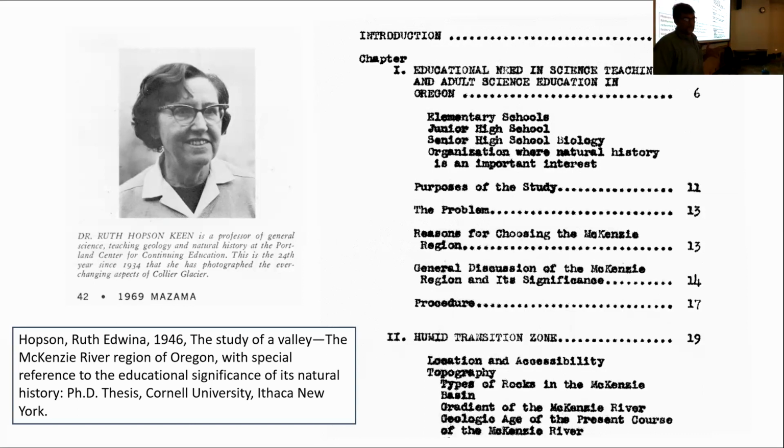And some of these photographs appeared in her 1946 dissertation on the Mackenzie River Valley. And Collier Glacier is basically at the headwaters of the Mackenzie River system. And this was a 600-page dissertation focused on the geology and natural history of the Mackenzie Valley and its educational significance. Well, of that 600 pages, maybe 5.5 pages, basically 6 to 11, were on the educational significance. The other 595 pages were on the science.